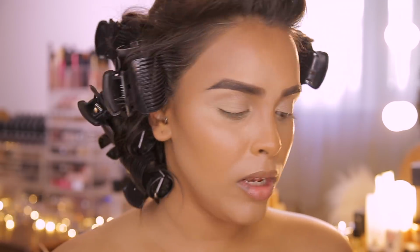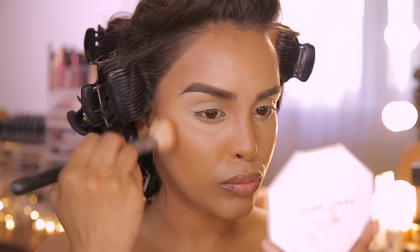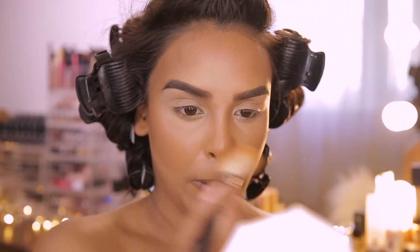Now for bronzing my skin, I love bronzing my skin with MAC Give Me Sun. It's one of my favourite bronzers, so I'm just going to bronze up everywhere that I did the cream bronzer, and also help that contour blend into something. I'm just going to bronze up everywhere.